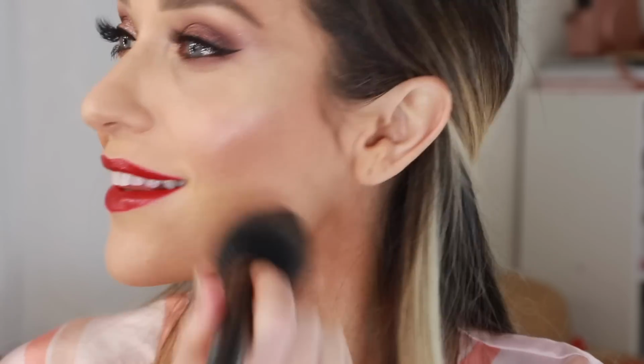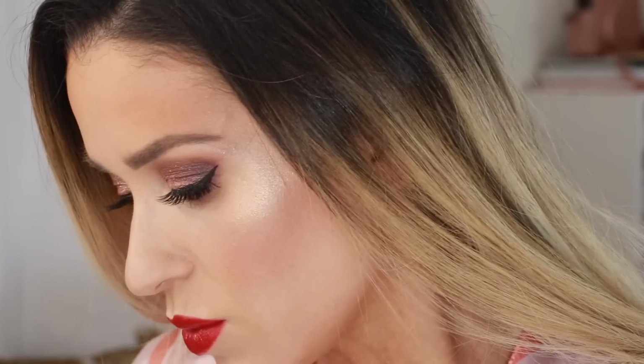Very last step, Caudalie Beauty Elixir. Have to have it. I guess the very last step is to pack on additional bronzer. Now I'm done. Ooh, I haven't worn these in a while.